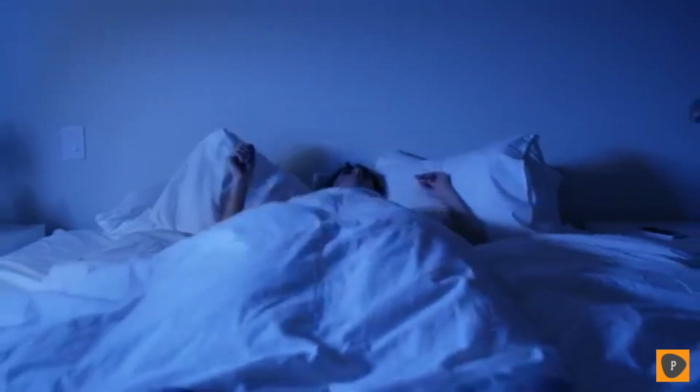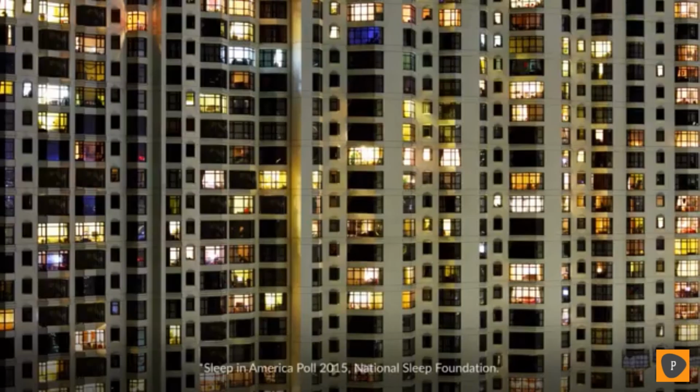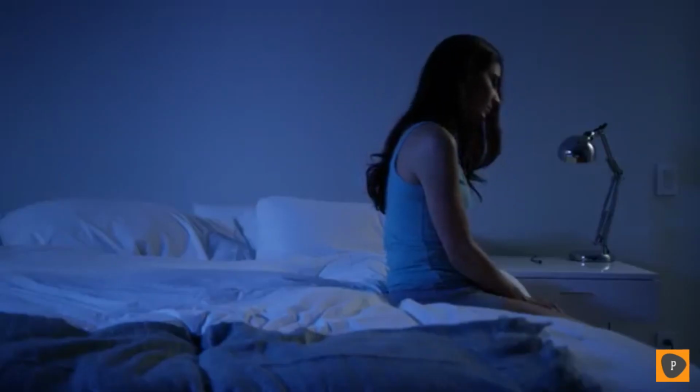According to the CDC, we're in the middle of a global sleep epidemic. Experts believe that nearly 50% of Americans are not getting enough quality sleep. That's over 93 million people like you, more tired, less focused, and less happy, too.